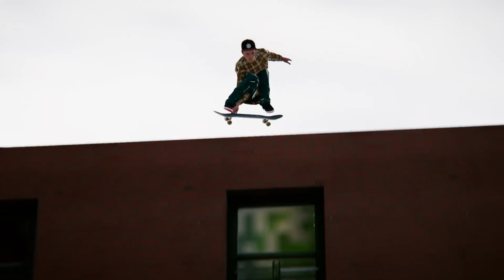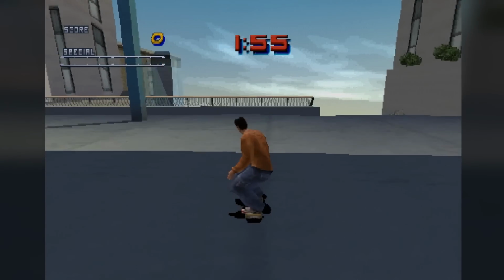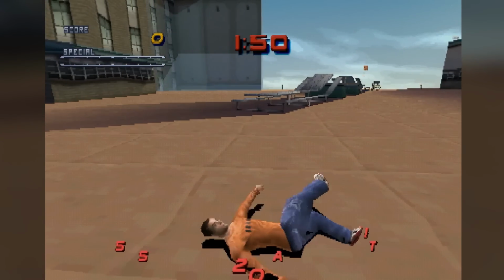Big drops. My arch nemesis of Pro Skater 2. A feature added in to introduce a greater level of realism when landing larger stunts. I've never been a fan of these because I feel like it clashes with the fast-paced arcade nature of this game, but many people have disagreed with me over the years, and that's totally fine. So let's check out how they handle big drops in Skater XL.